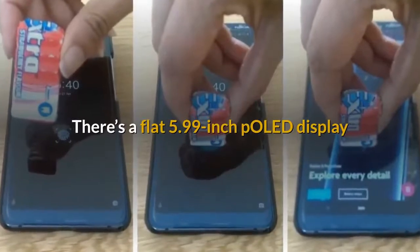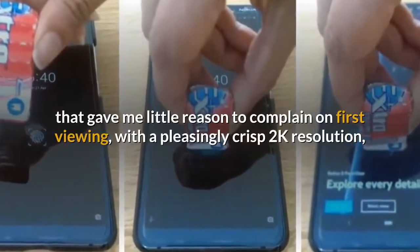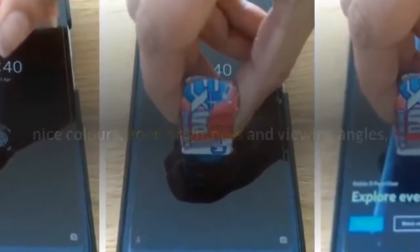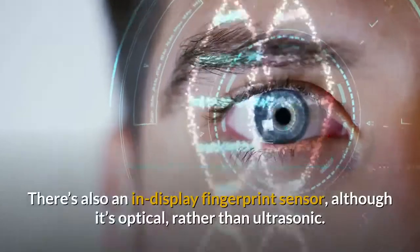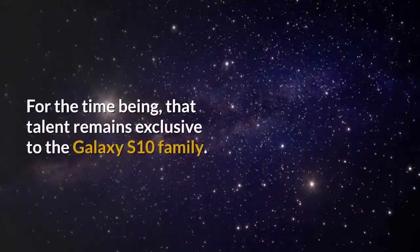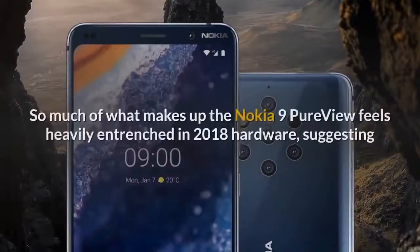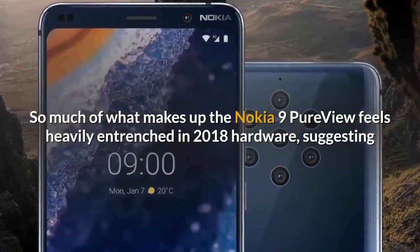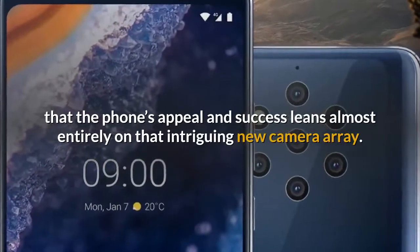There's a flat 5.99-inch POLED display that gave me little reason to complain on first viewing, with a pleasingly crisp 2K resolution, nice colors, good brightness and viewing angles, and enough chutzpah to gain the company's Pure Display branding. There's also an in-display fingerprint sensor, although it's optical, rather than ultrasonic. For the time being, that talent remains exclusive to the Galaxy S10 family. So much of what makes up the Nokia 9 PureView feels heavily entrenched in 2018 hardware, suggesting that the phone's appeal and success leans almost entirely on that intriguing new camera array.